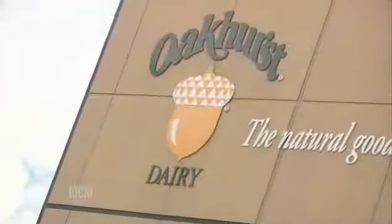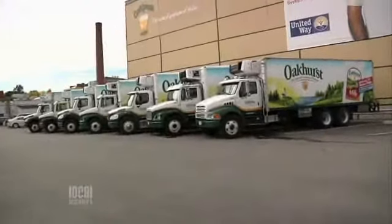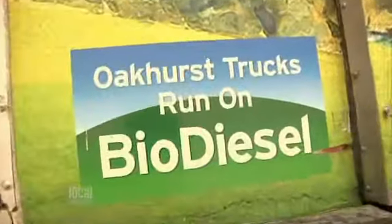Well, we've always tried to be environmentally conscious. We got together with a group called Clean Air, Cool Planet back in, I think it was 2004, and they gave us some ideas about what we might do, one of them being the use of biofuel in our fleet. And since that time, we've used over 1.4 million gallons of biofuel.